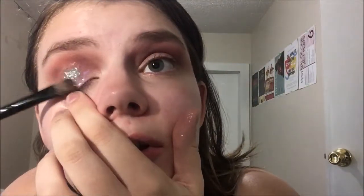I'm going to get some eyelash glue. I'm going to use the Duo eyelash glue, and I'm going to put that all over my lid. I'm going to try a brush. Oh yeah, I think the brush might be the way to go.